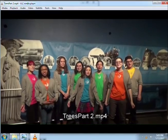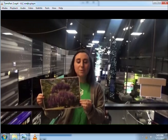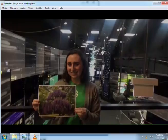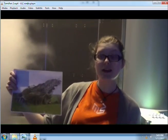These are a few of our favorite trees. This is the baobab tree. It is located in Africa and commonly found in Madagascar. I like it because it has a unique shape. This is the purple wisteria tree. It's located in the eastern United States, China, Korea, and Japan. This is my favorite tree because I love the color purple. This is one of my favorite trees. The wind-blown trees of Slope Point, New Zealand. I like the wind-blown trees because they've literally been blown by the wind.